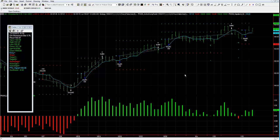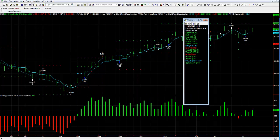Over on the Dow, we're currently in this long trade. We got long here. Bring the data window over. We got long at 157.10. We currently have targets up at 158.24 and 159.61, and the stops at 154.82.